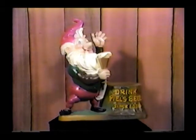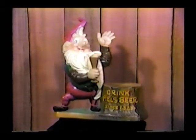This post-pro statue is made of pot metal and is from the Peel Brothers Brewing Company of New York.